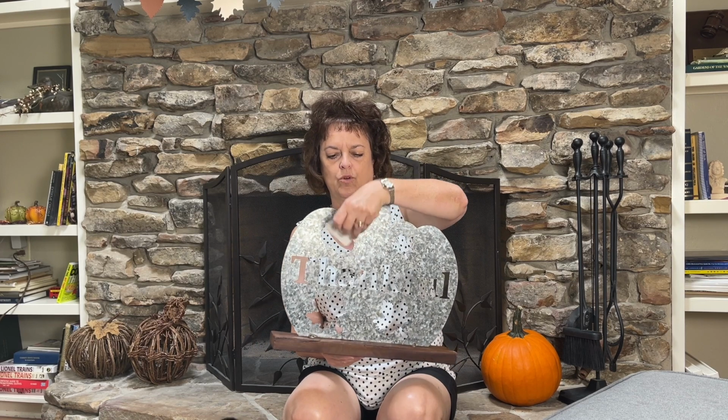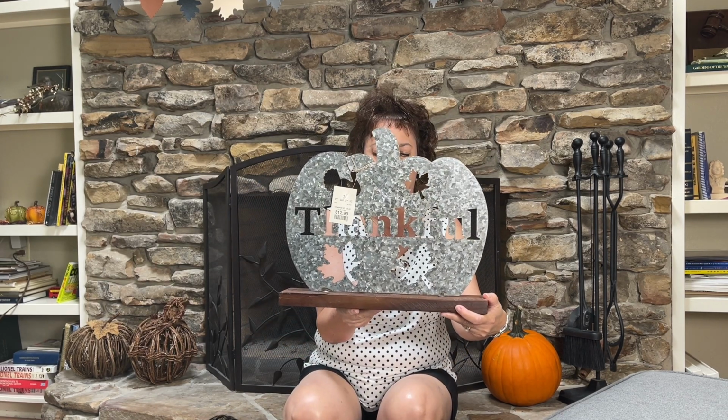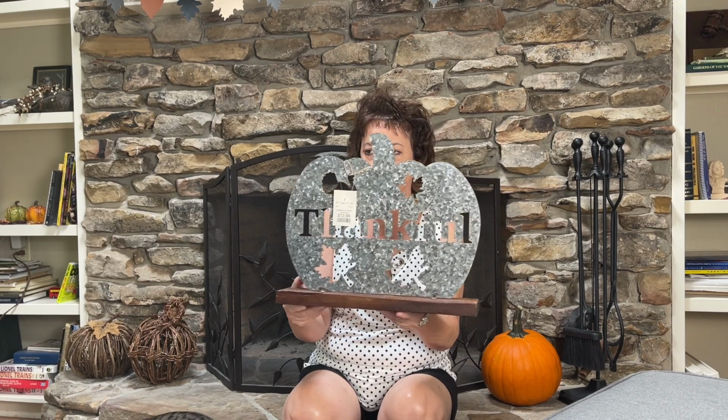And got this fall sign that says thankful. It's really cute metal and then wood base. This was $13. Really cute. Probably gonna put that over the bookcase.